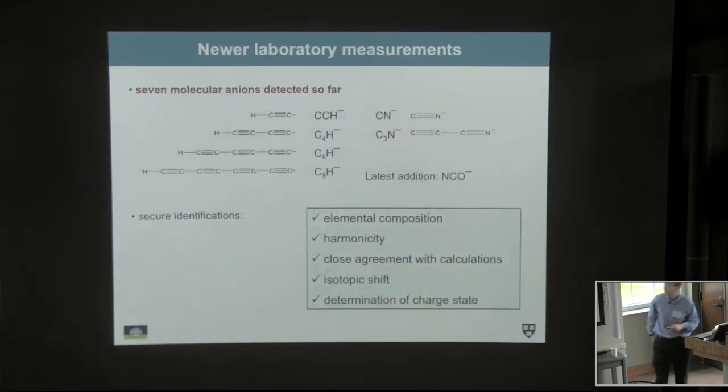And so what we've done now in the laboratory is, in fact, measure at high spectral resolution the rotational spectrum of all of these carbon chain anions, from C2H to C8H, as well as CN minus and C3N minus. And not a carbon chain, but a related species, we found now the rotational spectrum of NCO minus as well.